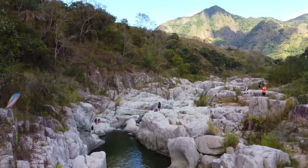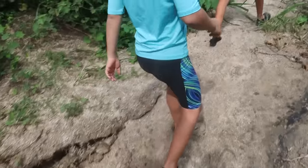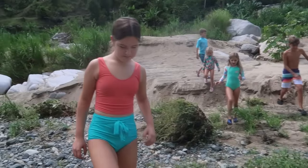Visiting Canyon Blanco, and it has that name because of the beautiful white rocks all around this water. We got our water shoes on. We have sunscreen on, and we have finally arrived. So one of the things we're gonna be on the lookout for is hieroglyphs from the Taino. They were the natives here in Puerto Rico.